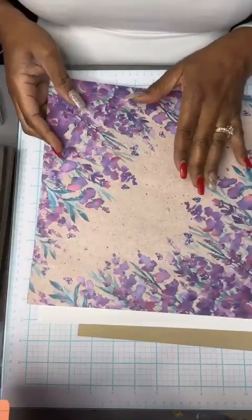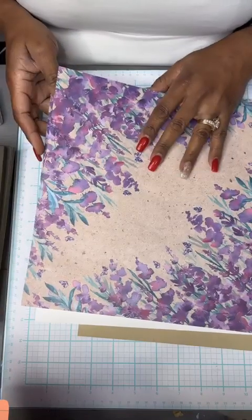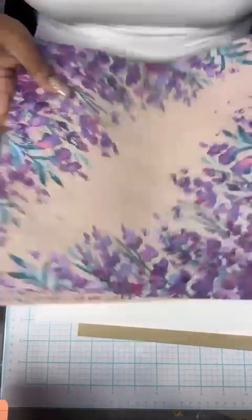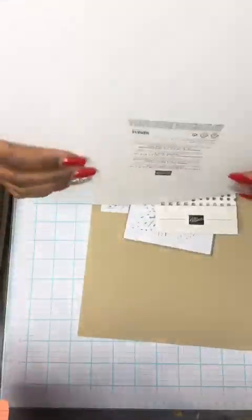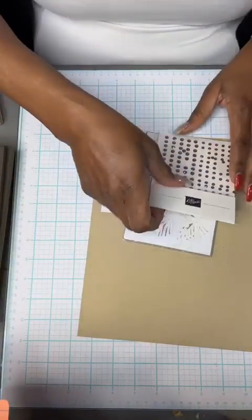So the main colors in this designer series paper are Pretty Peacock, Gorgeous Grape, Highland Heather, Crumb Cake, and black. There's a little Blackberry Bliss here too. But the name of this designer series paper, which I absolutely am enamored with, is called Perennial Lavender. It is gorgeous. So I'm going to be using that.